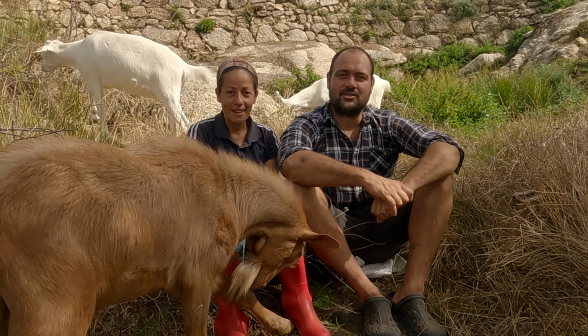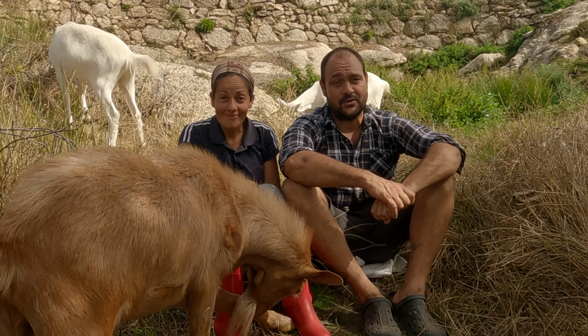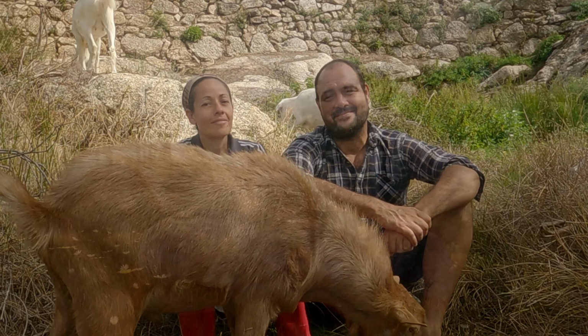Do you want to know how much it costs to live a simple off-grid life in central Portugal in 2022? Stick around as we break down our yearly cost of the 2021 to 2022 season.